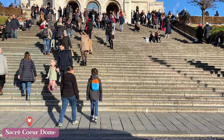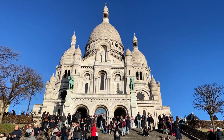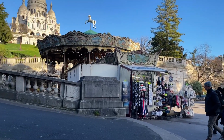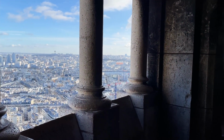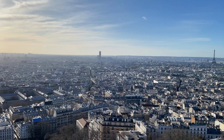Tucked away on top of the hill in the beautiful neighborhood of Montmartre, Sacré Coeur, also known as the Basilica of Sacred Heart of Montmartre, provides some of the best views of the Eiffel Tower, if you can brave up to climb the 300 steps. From the top of the dome, you'll be able to see attractions like Notre Dame Cathedral, Invalides, and La Défense, which is the business district of Paris.